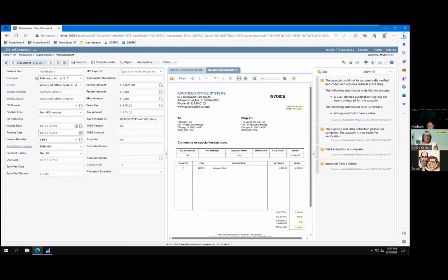I know what company it's for based off of the capture location. It knows the vendor because it's processed an invoice from this vendor before, so it automatically sets up the vendor. It pulls some things back from the vendor card. But then the extraction aspect, if you hover over the document over here, you can see this is where it got the invoice number.